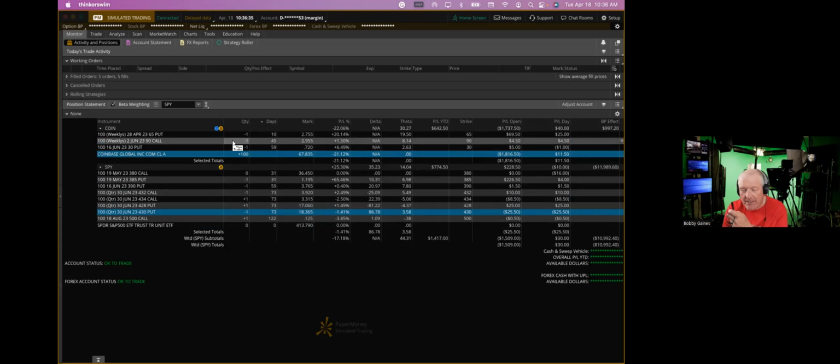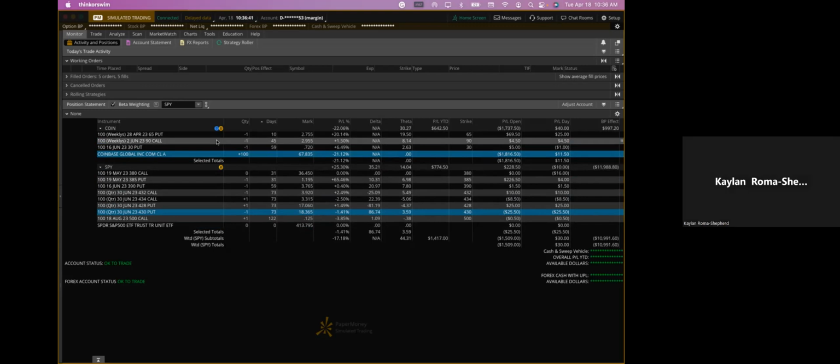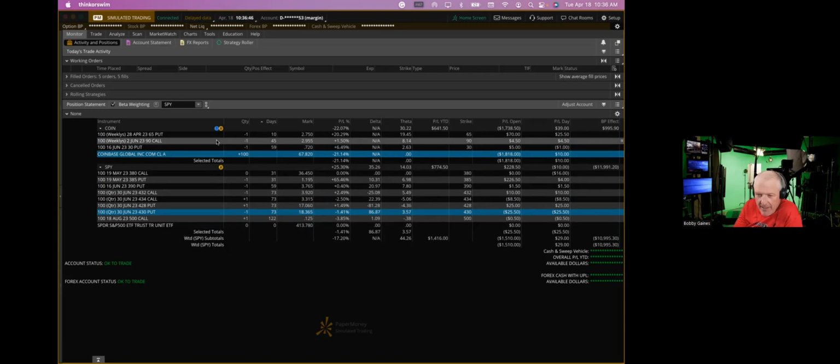So that's a covered call, where you actually own the stock and you sell a call against it. Isn't that cool? So you're in the wheel. If it gets called away, then what you can do is you sell a put. And if you get put the stock, then you sell a call against it again. You just keep that wheel going, just keep collecting that income.